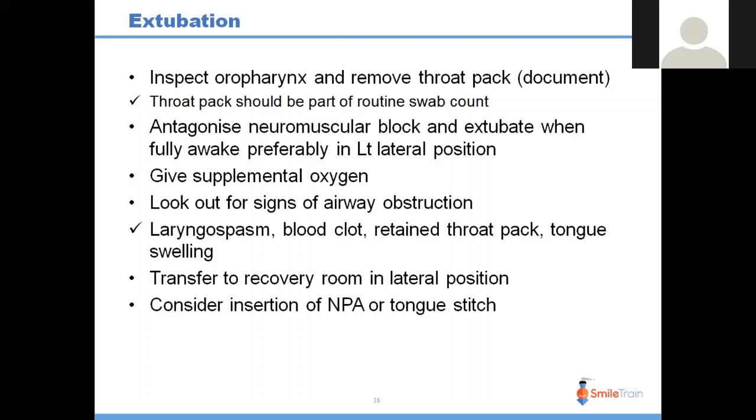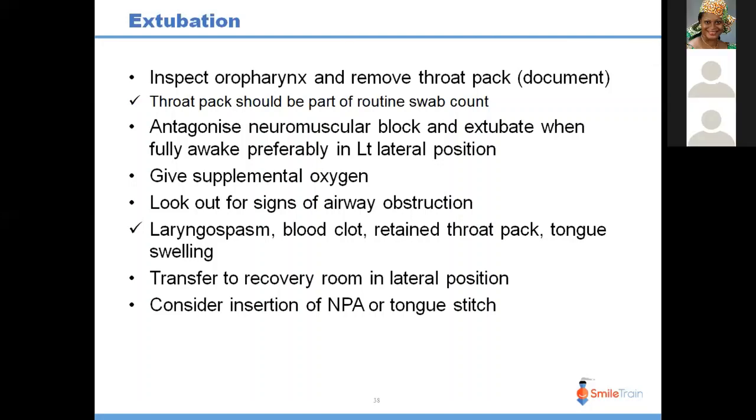Some surgeons may insert a tongue stitch, which can be used to pull the tongue forward and help to manage any obvious problems with the airway.